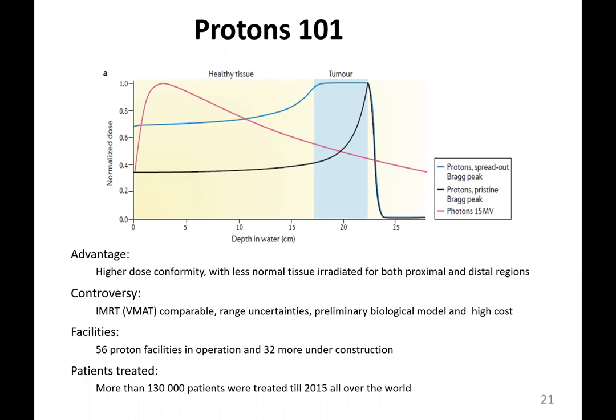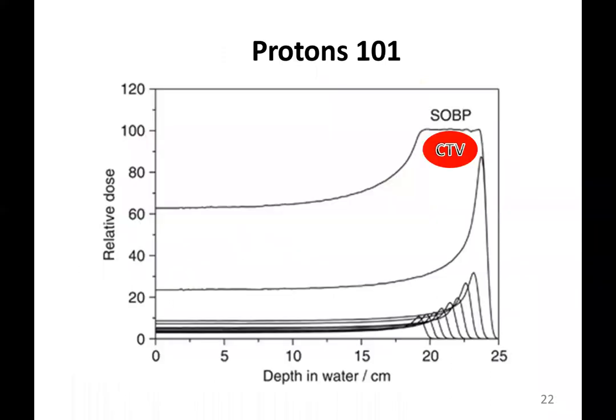Yes, thanks. This is an old figure, from 2017, but in 2017 there were 175,000 patients treated all over the world. As we discussed, there is a broad peak, so we need to cover the CTV. The CTV is covered by changing the proton energy.